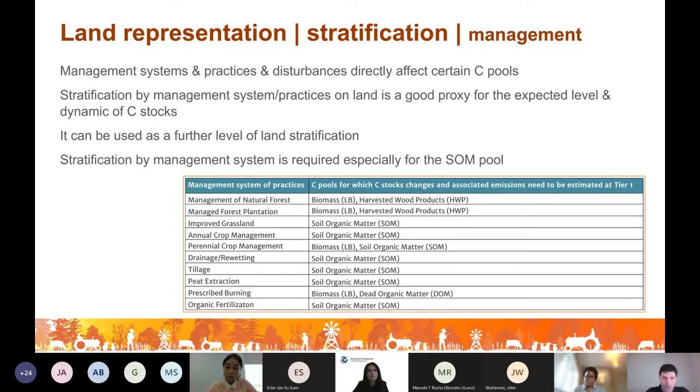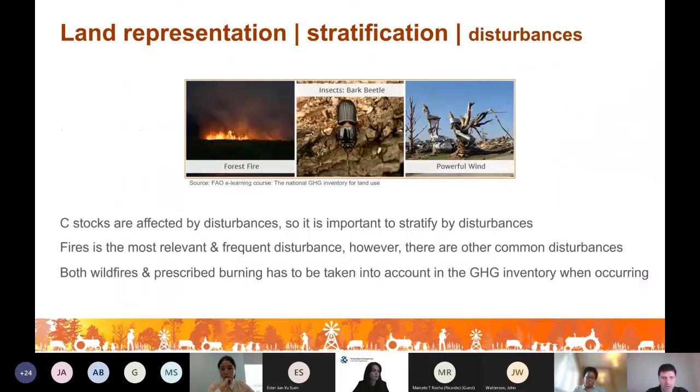Furthermore, we can stratify our land based on the management system and practices. Again, the management of land impacts a lot the carbon stocks and carbon dynamics. We have here some management practices, the main management practices recognized in the 2006 IPCC guidelines, and also on the table on the right the main carbon pools that are affected per each management practice. This presentation will be shared, so you can see in more detail on your own.